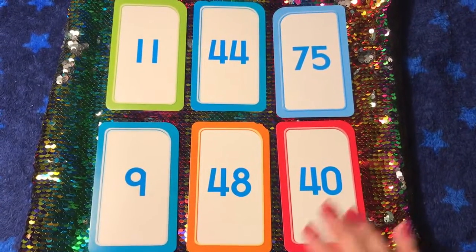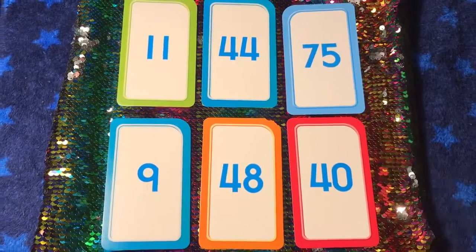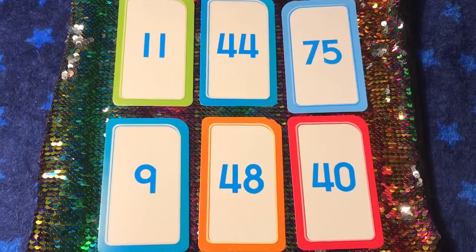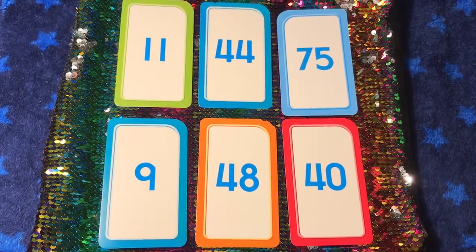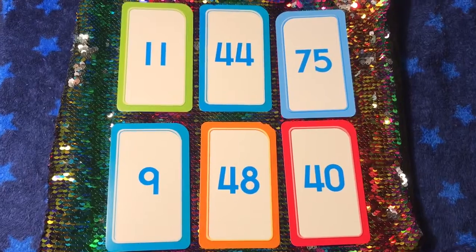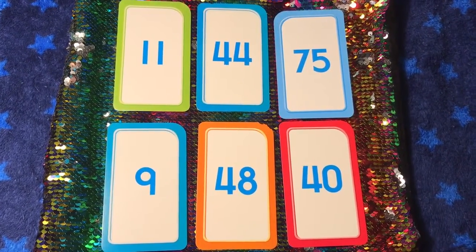Kids, let's do some more number review. Recognition of numbers is very important. We need them just like that. So right now, let me just tell you on my sparkly background that I have 6 numbers, and underneath one of my number cards is a shell hiding. Yes, a secret shell is hiding behind one of these cards.